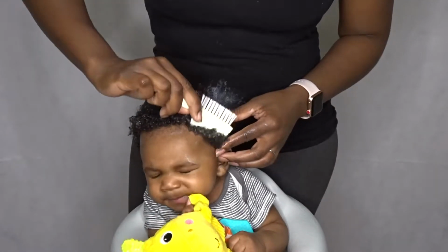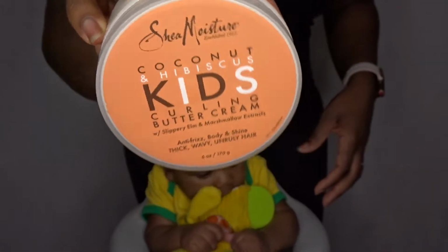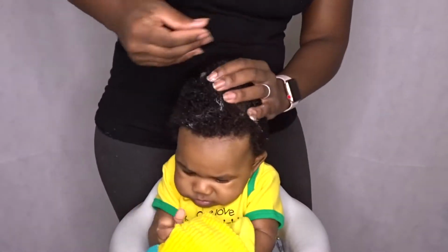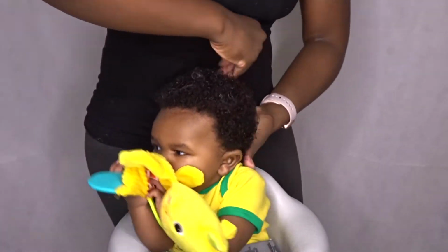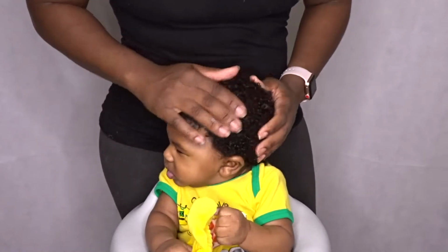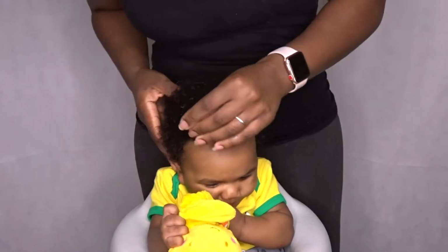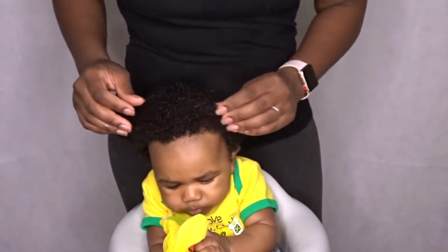So I'm using the curling buttercream to put on his hair after I have shampooed and detangled his hair. I like the smell of the curling buttercream, but one thing that I noticed is that after his hair dries, it seems like his curls are really kind of hard. They're stiff. So I don't know if I'm really too sold on the whole buttercream with Shea Moisture, and that's okay. Everything doesn't work for everyone's hair, but like I said, if y'all know of any other companies that you really like to use on your baby or your kids, please let me know down in the comments.